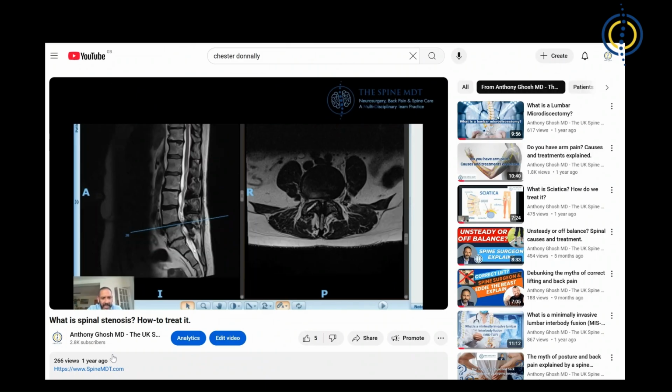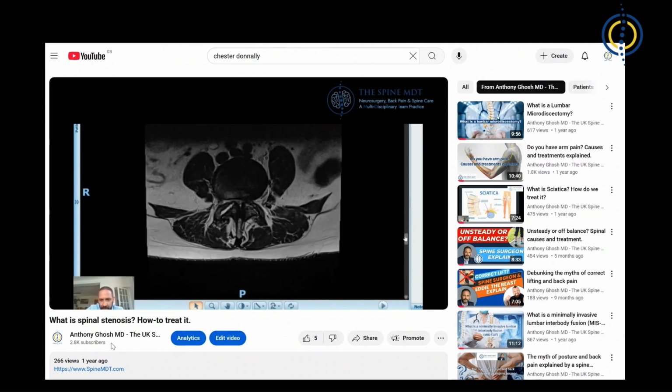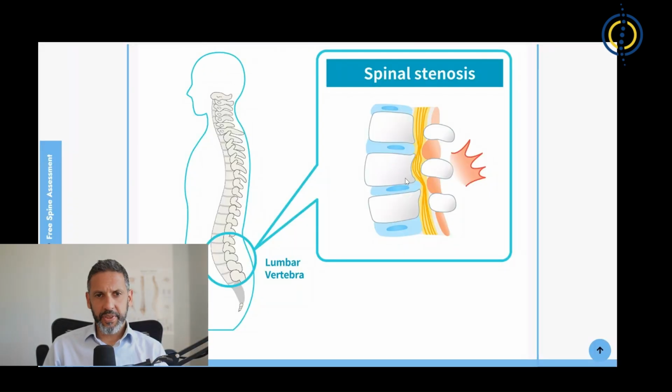I give an overview of lumbar spinal stenosis with all of its treatment options in another video that you can check out below. This video is going to focus on the non-surgical treatments. So that the treatments make sense, let me briefly explain what stenosis is, or spinal stenosis. Let's quickly look at the anatomy.